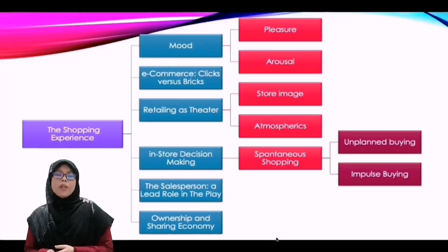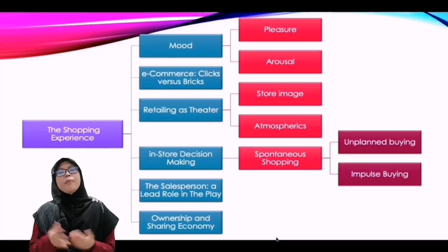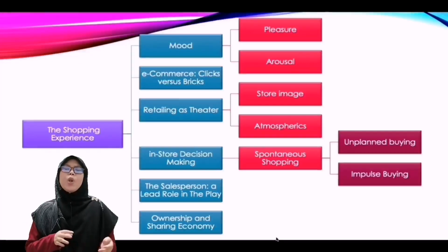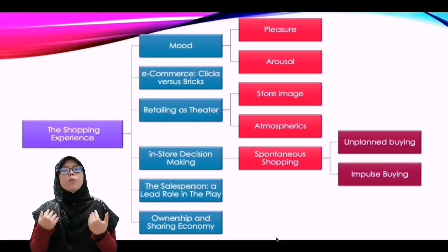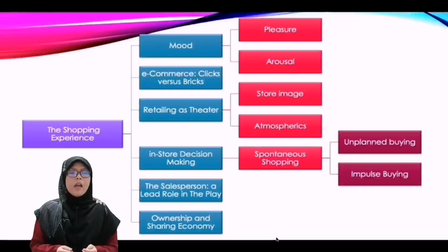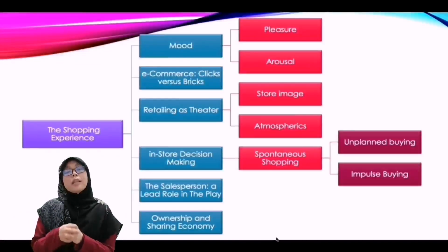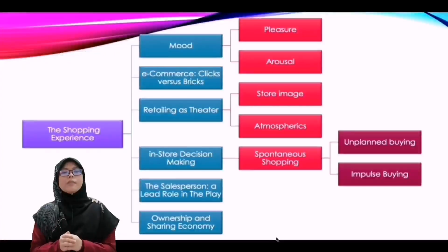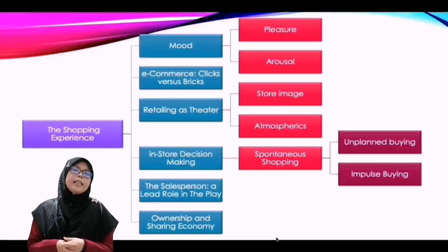For ownership and the sharing economy, a funny thing is happening: when people buy products, they no longer want to own them. Instead, we are witnessing the rise of the sharing economy, or what is sometimes called collaborative consumption. In this business model, people rent what they need rather than buying it.